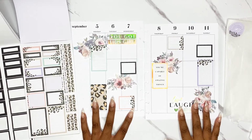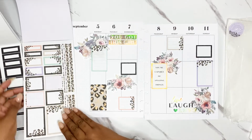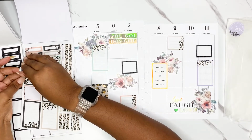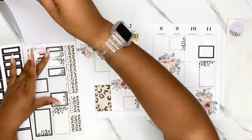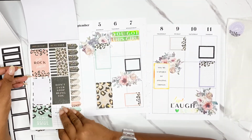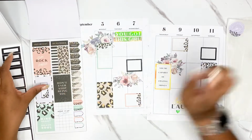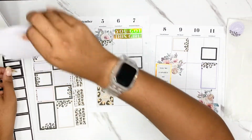Do I feel like I have enough boxes? I don't really have a box for Tuesday, but I want purple on this side and I want green on this side. So maybe using these little boxes is an easy way to do that. Unless I'm gonna use some of those. Oh, the circles. That's what I'll use. So I have a purple one and I need a green. I need a green one.